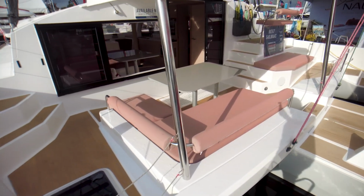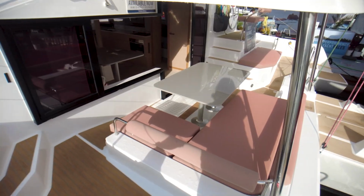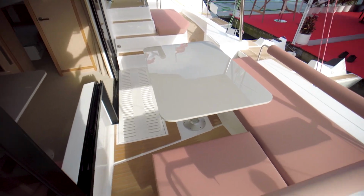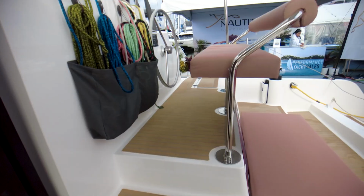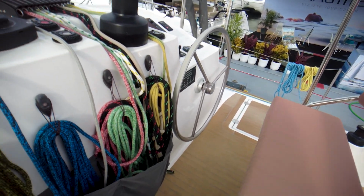Coming back into the cockpit here. Again, just a really big cockpit, especially for a 43-foot boat like this. I mean, just a big exterior table and a lot of room for you to hang out outside and under the protection of the hard bimini. It's really nice. Heading up to the helm station here, there's everything you need to sail the boat right here.